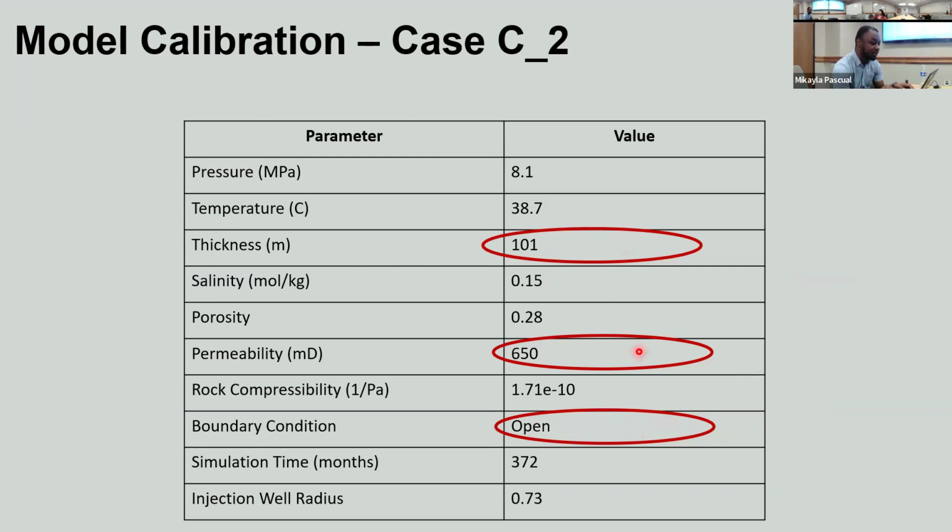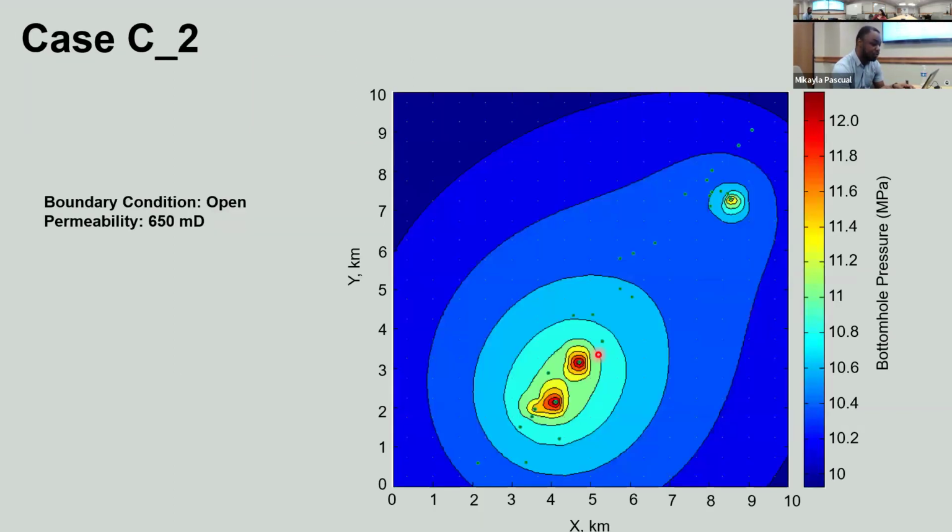Permeability had to be increased up to 650 millidarcy to be able to get a bottom pressure buildup that is equivalent to what we have. So either way, we have to tune the permeability parameter to be able to achieve the same bottom hole pressure that was reported in the data. So that gives us information about what is possibly going on in the Edwards formation.